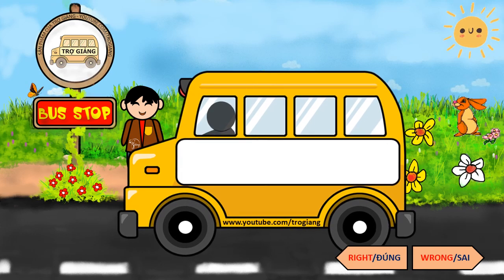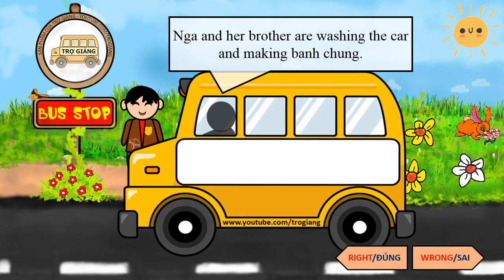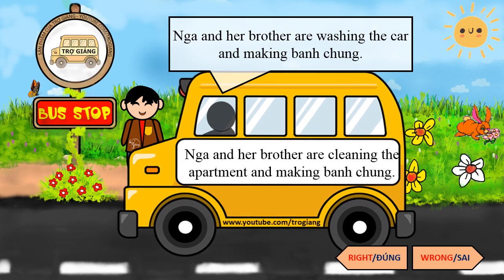Sentence number two. Nga and her brother are washing the car and making banh chung. What is the correct sentence? Very good. Nga and her brother are cleaning the apartment and making banh chung. Get on the bus, please.